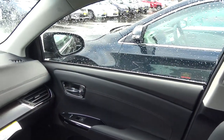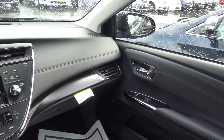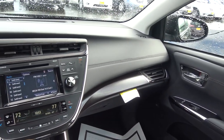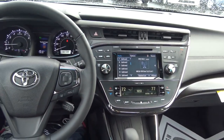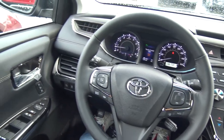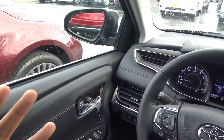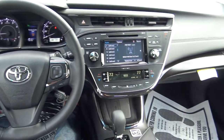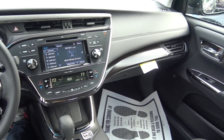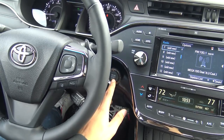With that being said, the ride quality is still pretty good and should be pretty good for most consumers. However, for the traditional Avalon buyer, the ride quality may be too firm. However, I think the Avalon certainly has a pretty good balance between good ride comfort and pretty good handling too. All right, and I'm gonna go ahead and shut down the vehicle. Let's go ahead and check out the rest of the car.